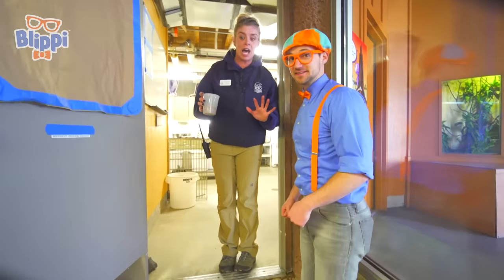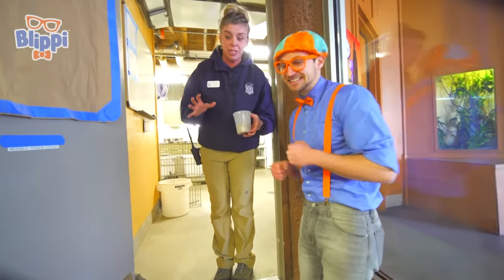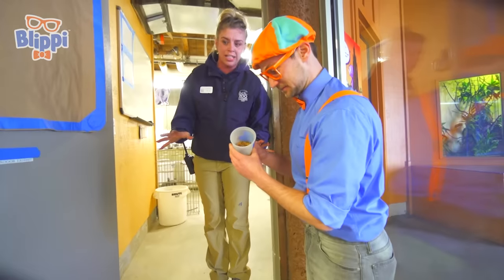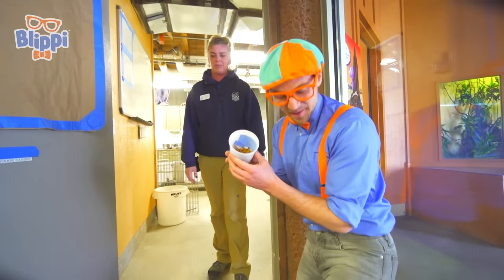Let's take the fun up a notch. Let's add some food enrichment to the toy enrichment. Ooh. Here's some mealworms. It's like chocolate for meerkats. Ooh, yum. Look at this.